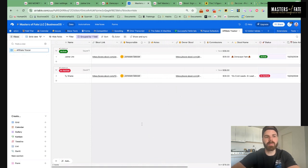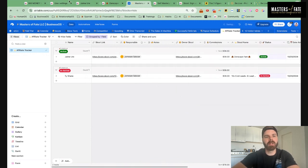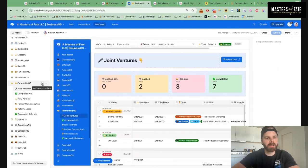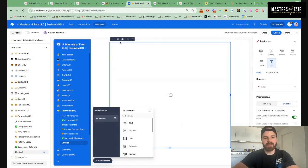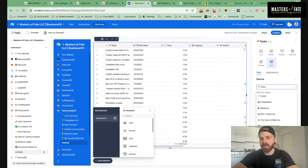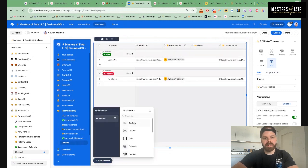Affiliate tracker. Boom. So let's do that. Boom. Awesome. Change this. Star. Boom. Now let's go into interfaces here. And let's add a new interface around partnerships. Boom. And here's where we'll create the interface. So next thing you want to do once you have the data in there is start from blank. Boom. And create your interface in here. So you grab the grid view. Boom. You go down to the affiliate tracker here. Copy it from settings. Boom. And now we have the data in there.